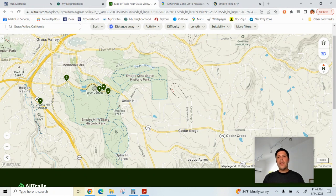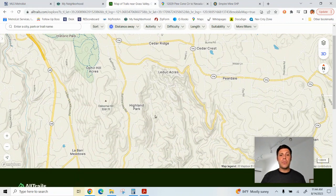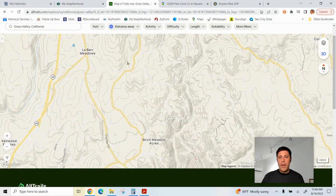So from the historical aspect and then just fitness and health, having access to this is really fantastic. So again, that's just maybe a 10-minute bike ride, 15-minute bike ride, and you're at that park.